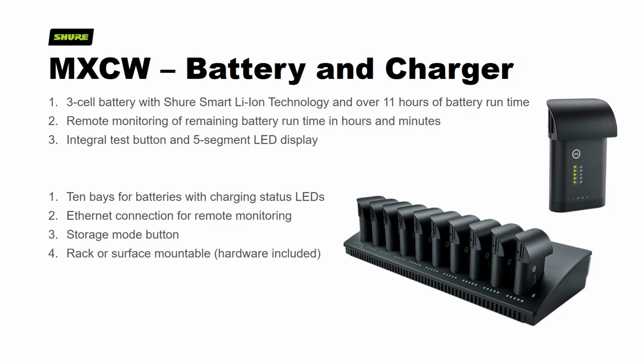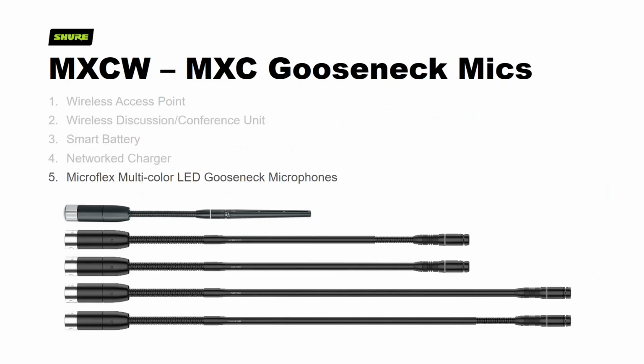Then finally, of course, you do need microphones, and we have the same selection of microphones used in the MXC wired system, so you can choose from different lengths of gooseneck, the mini shotgun, and so forth. Same connector, same microphone capabilities using the interchangeable Microflex capsules.